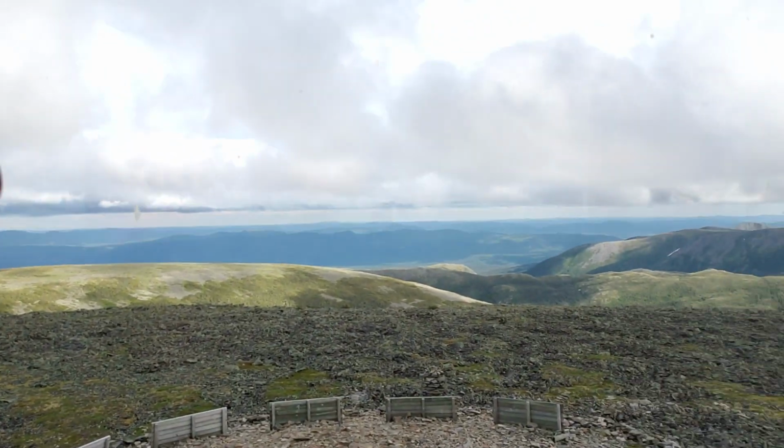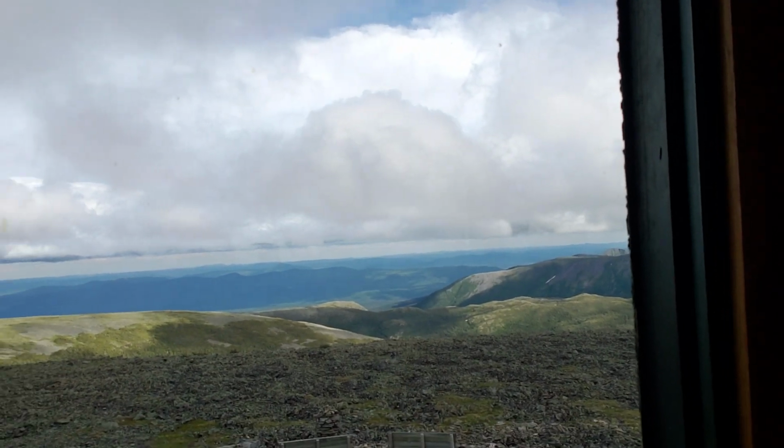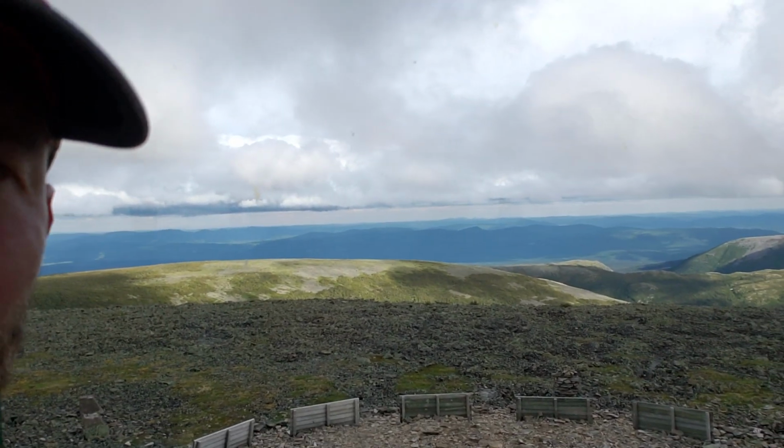The main path, not up here on the summit, but on the kind of gravel path down below. And they were saying the wind really picked up. It's like 5 times what it was earlier. You can just see these clouds just rolling. Really beautiful up here though.